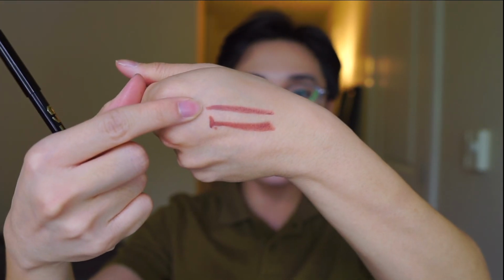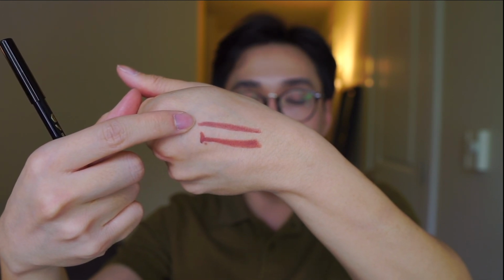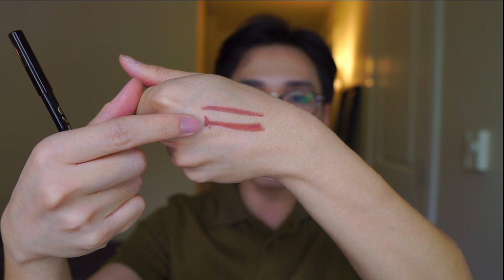Okay, now that I look at these a little bit closely, the LA Girl has more warmth in the shade, whereas the McGrath, the one on top, is a completely pink tone, rosy tone, cool tone kind of shade, and this one has a little bit of a beigey or like warmth to it. It's the shade Structure, and it's currently out of stock, of course.